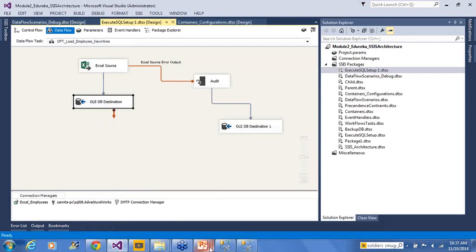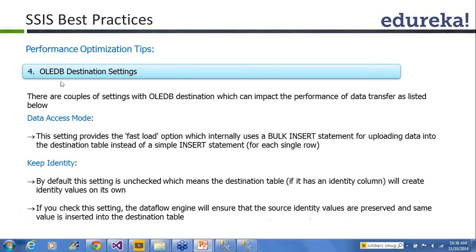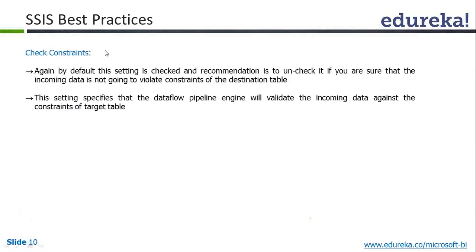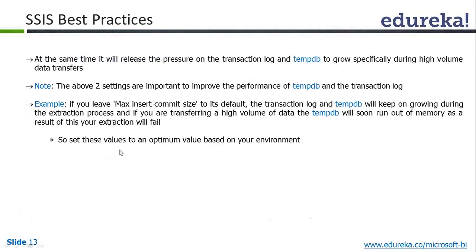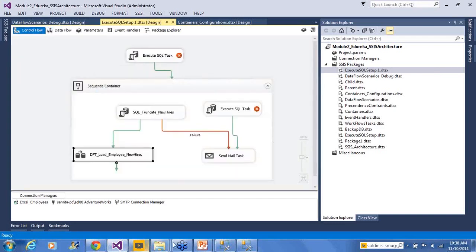The same kind of information is available in the SSIS white paper also. You can go through that. These are the things I just talked about in the OLEDB destination: keep identity, keep nulls, table lock, check constraints, rows per batch, and maximum insert commit size. The slides will also tell you about that. If you have any question, just put it in the chat window, and we'll try to take it up.